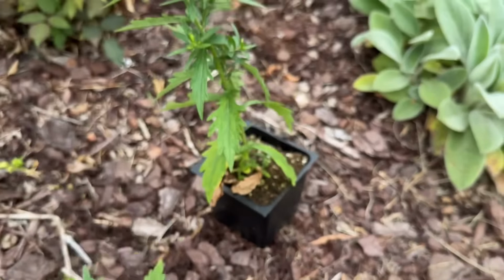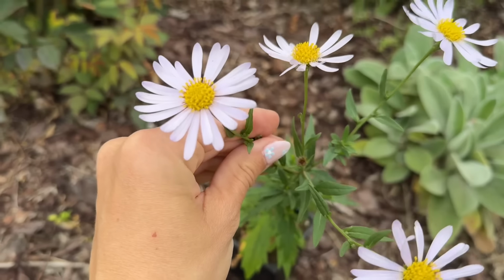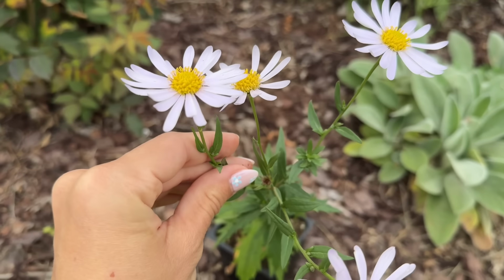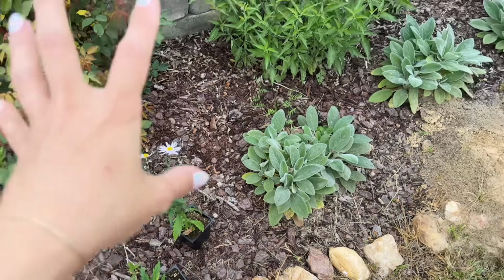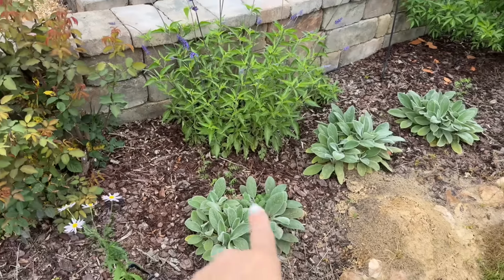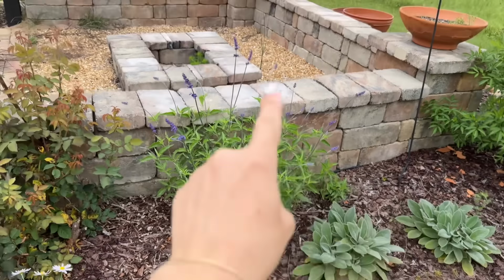And I got 4 of these, and this is what they look like. They look white, but they have a little bit of a purple blue tint to them. They're really pretty. So those will get real big and lush back here. So we're gonna put those behind the limbs here. So we're gonna put 2 here, 2 on that other side.